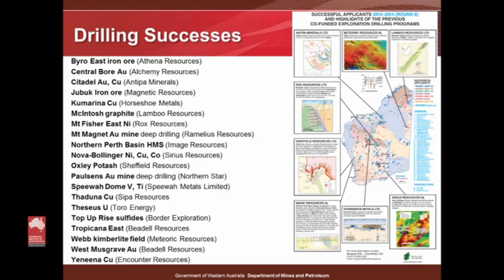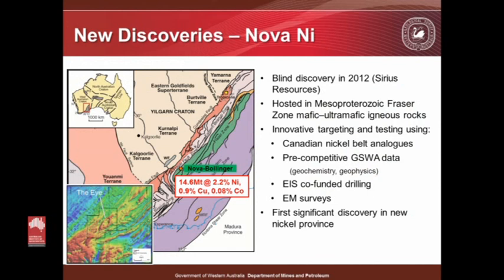This is just a list of some of the co-funded drill holes that have actually intersected significant mineralisation, either the deposit itself, or mineralisation that's been enticing enough to keep companies drilling there, which then led to a discovery. I don't expect you to read all this, it's in the presentation anyway. Some of the significant examples that anyone working in Western Australia would be aware of, Nova, obviously, as well as using our co-funded drilling options, they use quite a bit of our data in their targeting processes. So they used Canadian nickel belt analogues in the first instance, but then using our geological and geophysical data sets, highlighted areas in Western Australia that they thought were likely to be most prospective for this sort of mineralisation. And lo and behold, Nova turned up, and obviously we've seen the scurry by everyone else to try and stake a piece of that countryside.